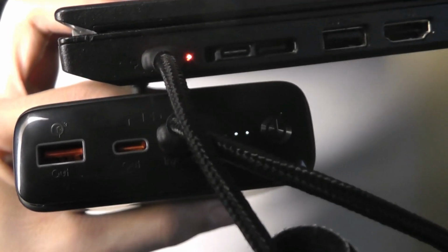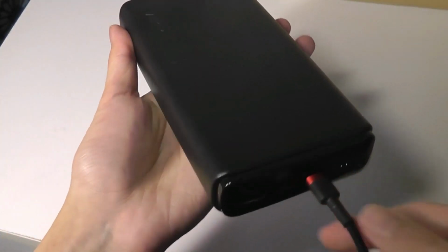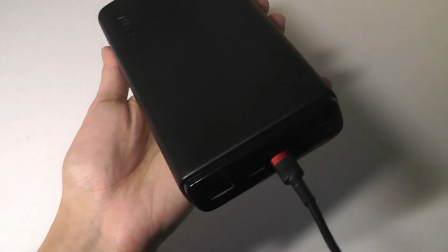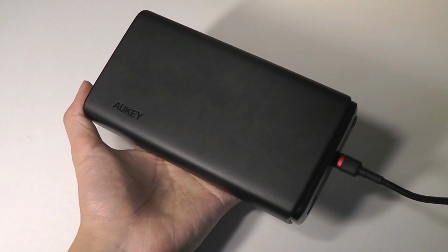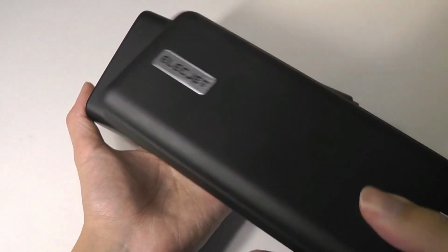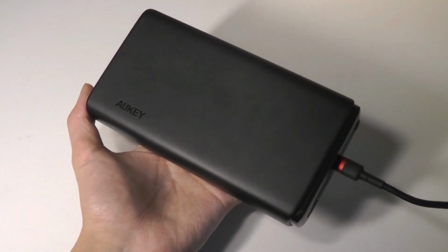Performance-wise, one benefit of this compared to the Power Pi of having a slightly larger body for the power bank is it does remain cooler in temperature even when generating power output at the maximum 65 watts. It's not quite as warm as on the Power Pi, which still I wouldn't say is uncomfortable or hot, but definitely gets warmer in temperature. This remains about 5 to 10 degrees cooler.